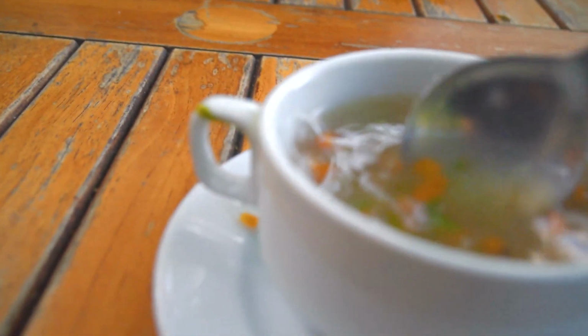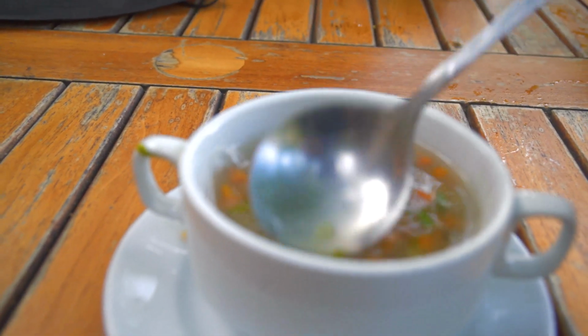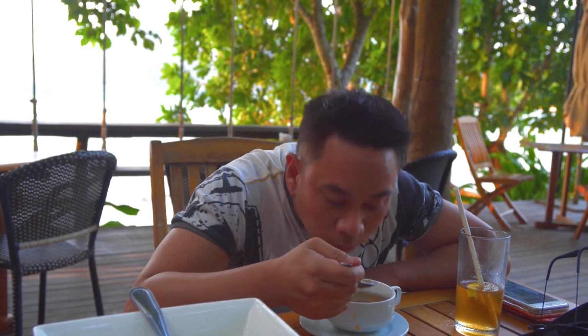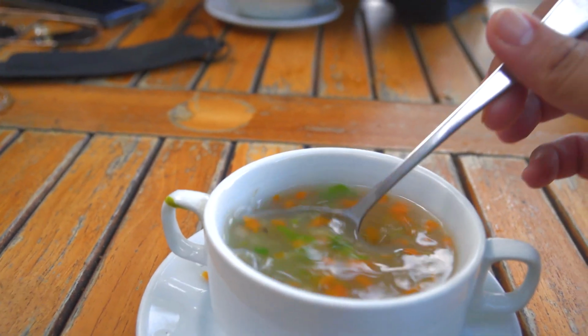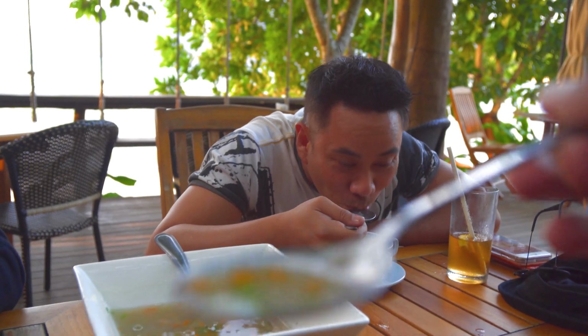What does it smell like? It actually smells vegetal. It smells very chicken stocky. Yeah, like chicken stock with carrot, celery. That's what it smells like. Carrot, celery, chicken soup. All right, are we ready? Let's go. 1, 2, and 3.